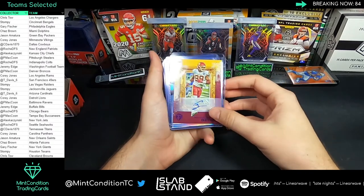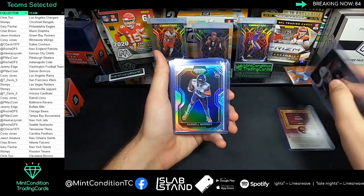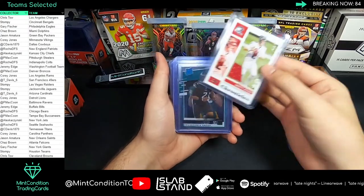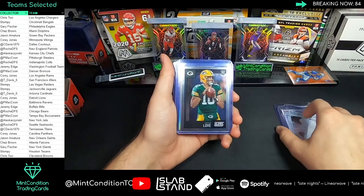The Gridiron Kings, that purple foil. Very nice hit going to Jeremy. We got the Henry Ruggs to 99. Very nice. Here's a silver Prism Black, Darnell Mooney. We got a Matty Ice Mem to 299. Clearly Donruss, Jalen Hurts. Very nice for the Eagles.